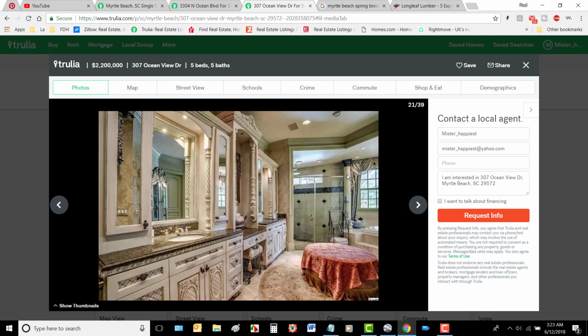master bathroom. Shower, standing shower, big tub. I hope we get another view. Two sinks, sink right there. There's the vanity table right there. God. And a sink over there.